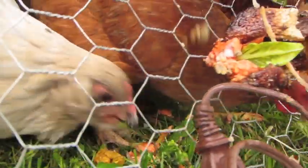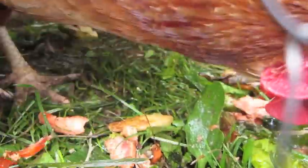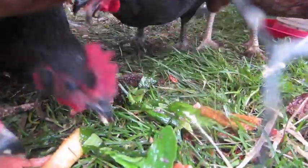And they love the fat. Some grass-fed cheese. They poop it all out and it goes back onto the ground.